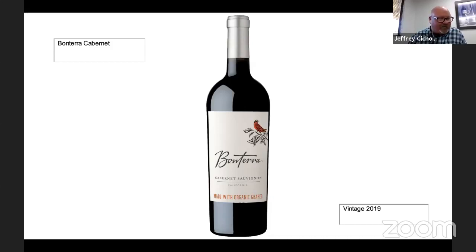And we have current vintages on the shelf all over the world. So it could be a challenge for me trying to get the wines ready in time, but it's a good challenge to have.